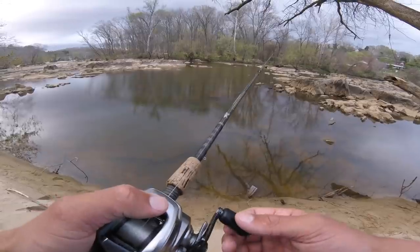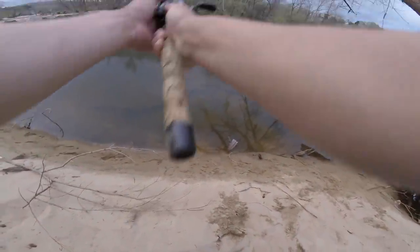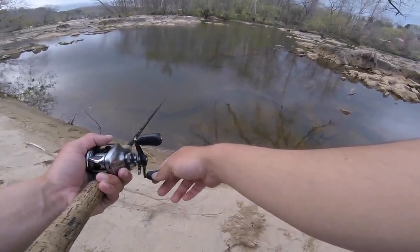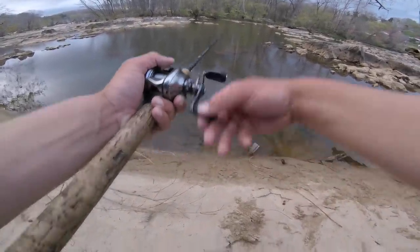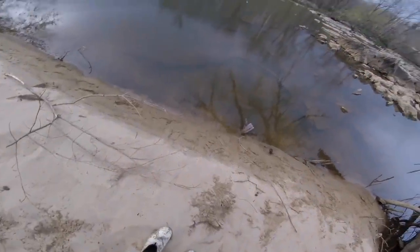Let's get it. All right, guys, there's actually another bed up here I just found. There's multiple fish on that one up there too. I think they're probably gonna eat this swim bait too. We have to see, but there is another bed. I don't know if these are as active as those other ones though.